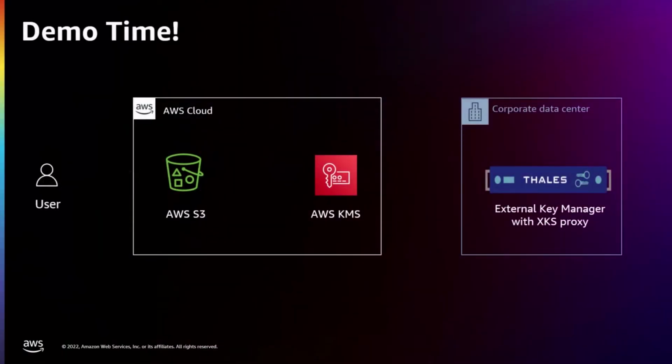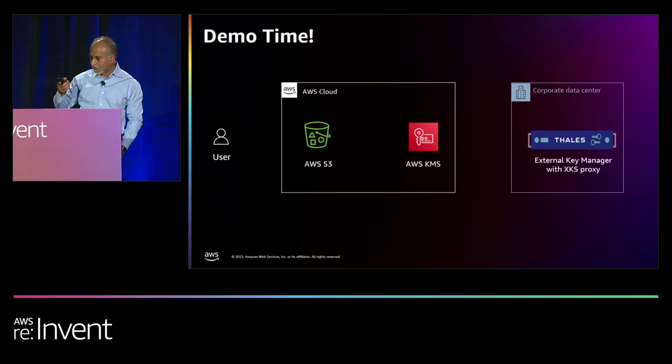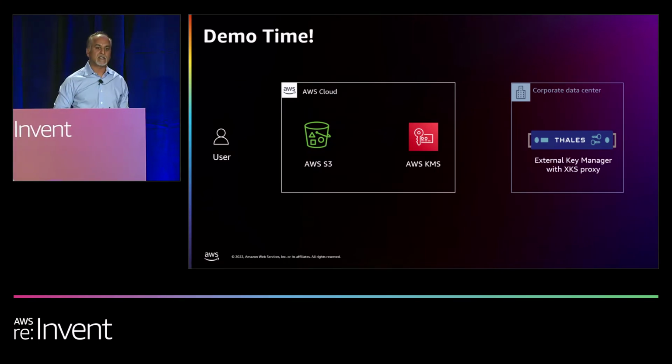Okay, so let me set things up, what you'll see. This is the general architecture that Jeremy talked about. On the left, you have anybody who's calling KMS, including AWS services. And you have AWS KMS shown in red. In this case, we will be sending requests out to an external key manager, and the demo will be using the Thales CipherTrust Manager.